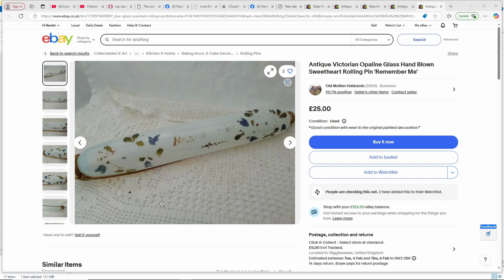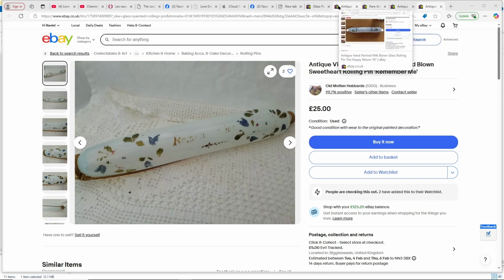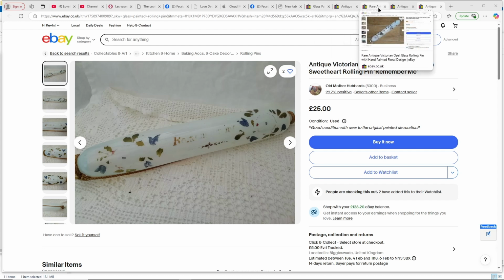So this one is not very good. You can see most of the picture's gone. It's £25. You're really paying for a white. It's not quite bad enough to say it's just a glass rolling pin. Some of them literally are just glass rolling pins. And then let's see, not that one, this one, was it? I'm trying to figure out this one.